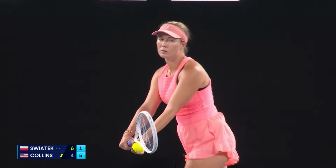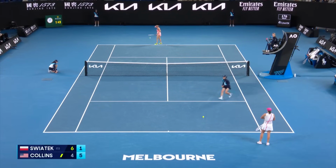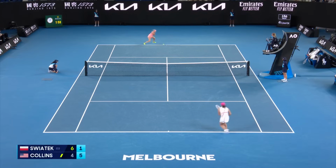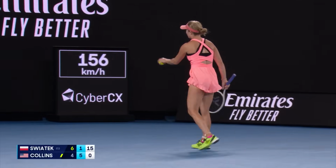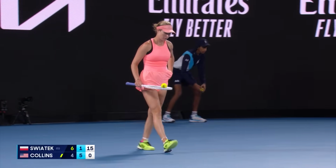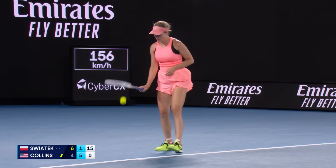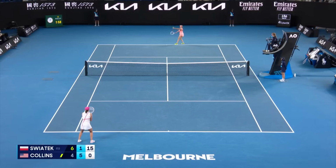Serving for the set, the world number 62. Oh. Been a while since the Danielle Collins backhand has failed to find the court. It just looks like Collins has been so much more aggressive with her court positioning, but also with her shot selection, her shot placement, going into the open court earlier in rallies. It has gotten Swiatek off balance. Can Swiatek steady herself here?